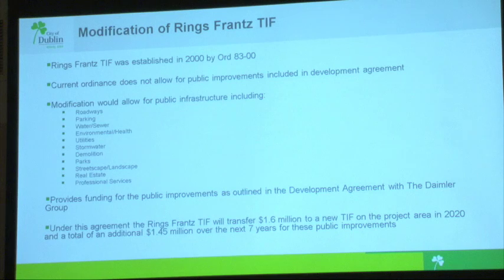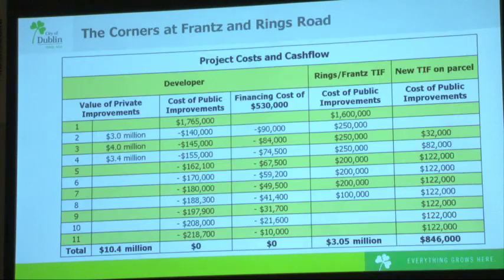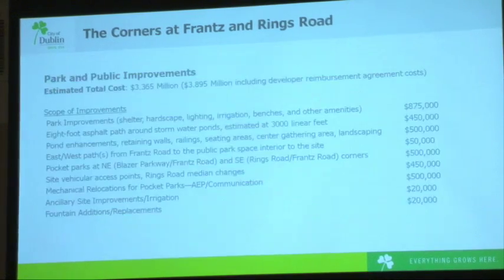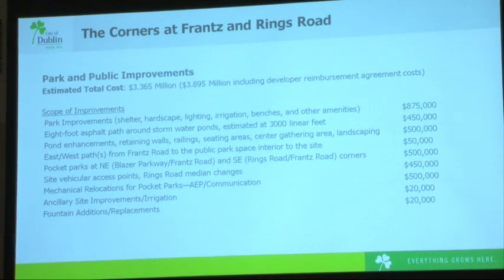The total for this TIF will transfer just over $3 million over the next 8 years to the new TIF in order to pay for the public improvements outlined in the development agreement. This will include the $1.6 million transfer in year one and then an additional $1.45 million in total over the next 7 years. The funding provided by this TIF is outlined in the fifth column on this slide, and the chart detailing the project's cost and funding stream is provided by this slide. As noted, total transfers from this TIF will be just over $3 million, and this slide provides some additional information on the cost regarding the public improvements associated with the development agreement that will be undertaken as part of the TIF modification. Staff is recommending approval at the second hearing on December 2nd.